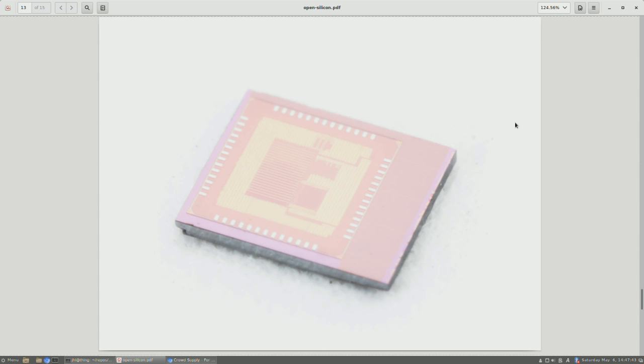You know what a process node is? Process. Okay.